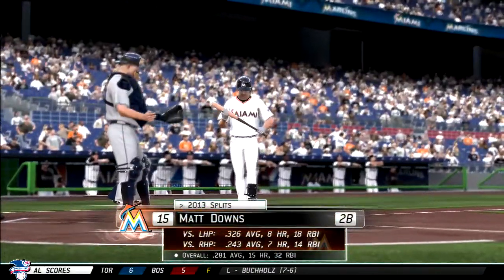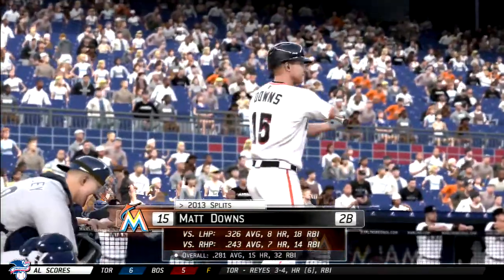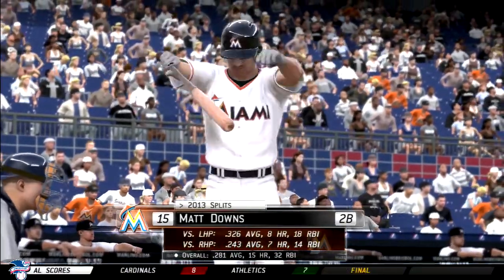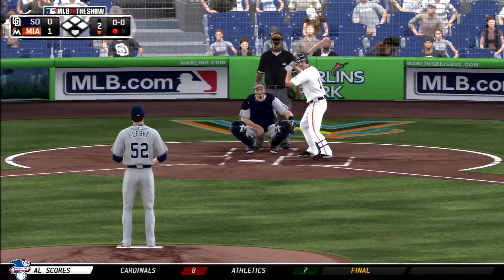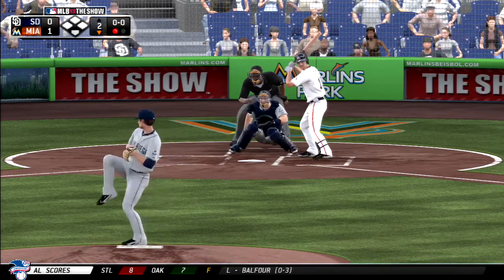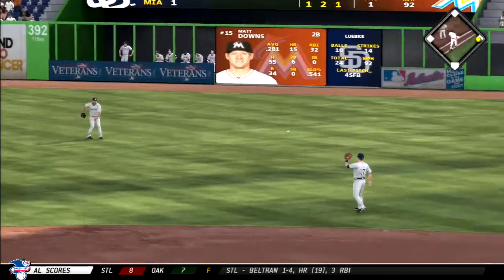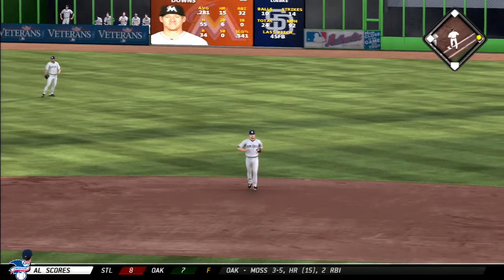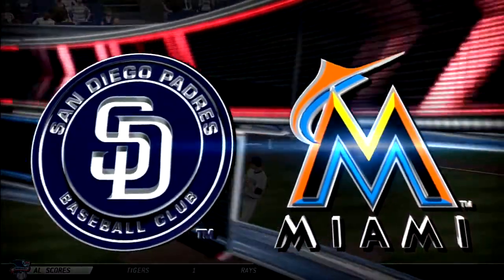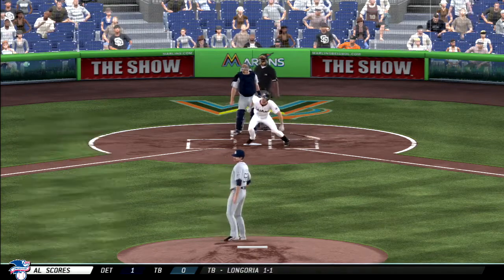Matt Downs will get his first shot here. A couple of hits in four trips last night. Now the first pitch. Now here's a ball hit hard on the ground to second. And that's through for a base hit. Yeah, this might have caught a little too much of the inside part of the plate. I think he wants it in a little tighter, but didn't get it in all the way, and it winds up costing him.